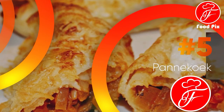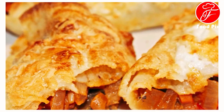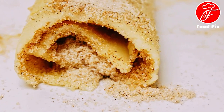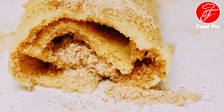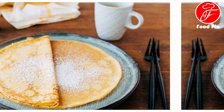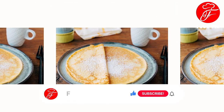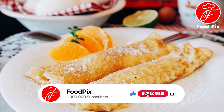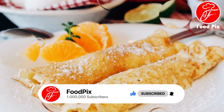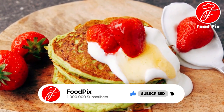Number 5, Pannekoek. Pannekoek is a variety of Dutch pancakes that are somewhere between American pancakes and crepes in terms of thickness, consisting of milk, flour, salt, and eggs. In the Netherlands, pannekoeken are usually eaten for dinner, lunch, or dessert, but rarely for breakfast. They are typically served with molasses syrup, stroop, sugar, apples, and cinnamon, but when made as a hearty lunch, some cooks like to add bacon and cheese to plain pancakes.